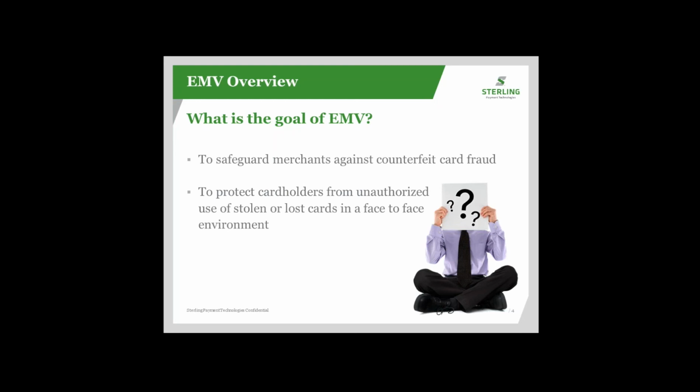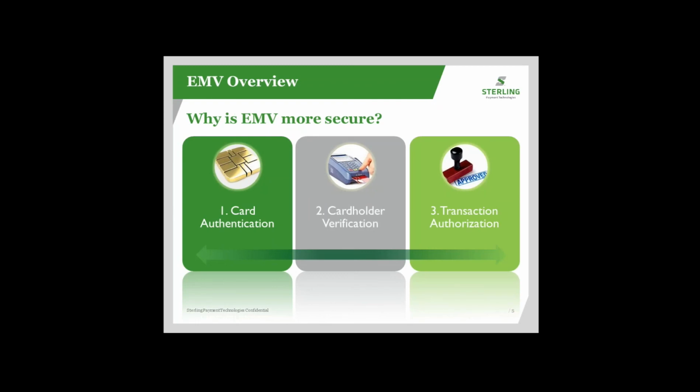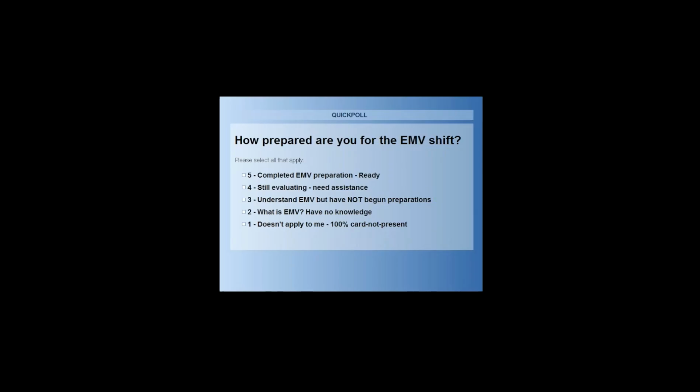What I'd like to do very quickly is ask a quick poll question. Emily, can you bring up that poll question? I want to see where everyone stands right now. On your screen you should see a question: how prepared are you for this EMV shift? It's a 1 through 5. 5 being you're ready, you're in place, you have everything done. 4, you're still evaluating, you're probably going to need some assistance. 3, you understand it, you just haven't done anything yet. 2 is you're saying, what's EMV? Maybe that's one of the reasons why you're on the call. And lastly, number 1, it doesn't apply to you because you are 100% card not present.